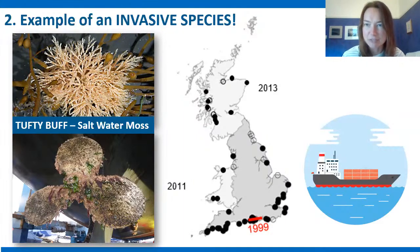Why do we call them invasive species? Yes, they don't come from the UK. They might have come from another country, which we call them alien. Why invasive? They become invasive as soon as they cause a negative impact on our environment or on our human activity. So the tufty buff here is an invasive species because it grows very quickly, it smothers our boat propellers and our hulls. So that's an impact on us and our boating activities, and it costs a lot of money to remove them. It also impacts the environment because they smother the seabed, they smother rocks and stop anything else from growing. Okay, so it's causing a negative impact on wildlife.